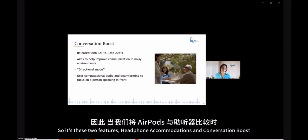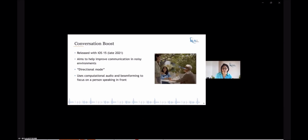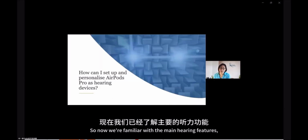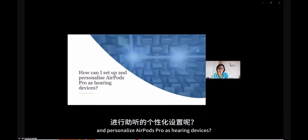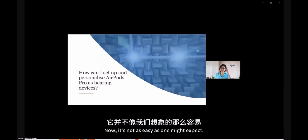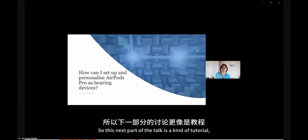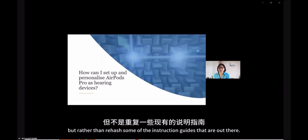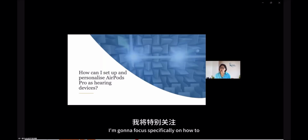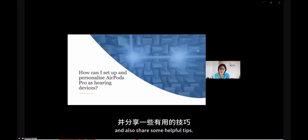So it's these two features, headphone accommodations and conversation boost, that we're most interested in when we're comparing the AirPods to hearing aids. So now we're familiar with the main hearing features. How do we set them up and personalize AirPods Pro as hearing devices? Now, it's not as easy as one might expect. It's actually, these features are buried in layers of menus, and setup can be a bit tricky. So this next part of the talk is a kind of tutorial, but rather than rehash some of the instruction guides that are out there, I'm going to focus specifically on how to tune headphone accommodations using an audiogram, and also share some helpful tips.